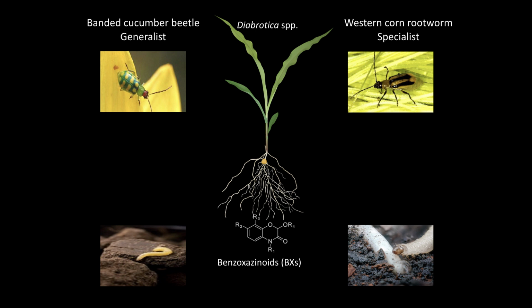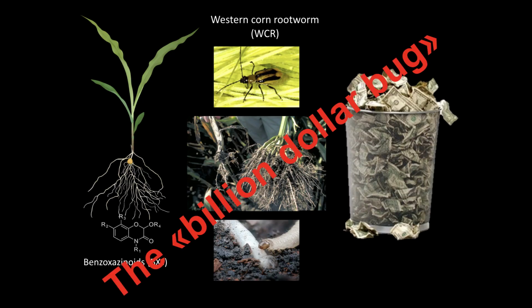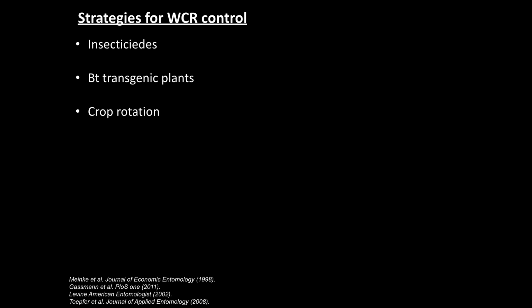They're eating the leaves and also the fruits. The most damage is caused by the specialist western corn rootworm. It can cause a lot of damage to the root, and then cause the above-ground part to fall down. Considering the major damage of the western corn rootworm, it's also called the billion-dollar bug. People are now struggling to find strategies to control it, but basically still rely on traditional control strategies, like insecticides, Bt transgenic plants, and crop rotation with soybeans.